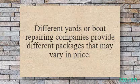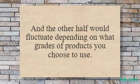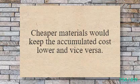Different yards or boat repairing companies provide different packages that may vary in price. Also, half of the expense stated in the price quote is for professional expertise/labor. And the other half would fluctuate depending on what grades of products you choose to use. Cheaper materials would keep the accumulated cost lower and vice versa.